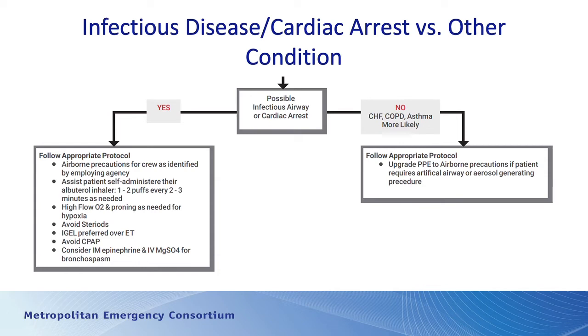If the patient is hypoxic and you think they have COVID-19, it's been shown that high flow oxygen with the patient in a prone position helps oxygenate the patient, and it reduces the risk for other airway procedures. I covered that as part of one of my COVID talks. Still would like to avoid steroids. At the hospital, they may decide to give the patient steroids, but that's for the hospital to decide. Again, if we have to put an advanced airway in place in a patient who's at risk for COVID or any other infectious respiratory ailment, the iGel is preferred over the endotracheal tube.